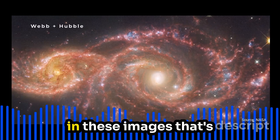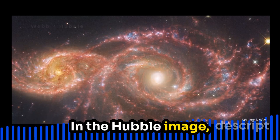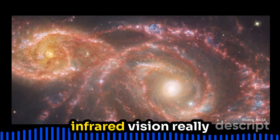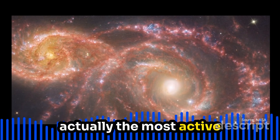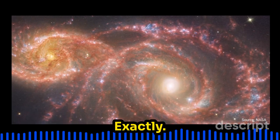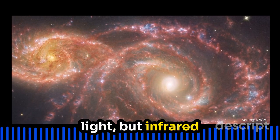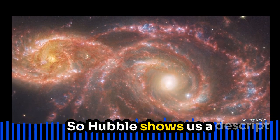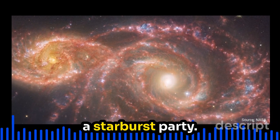Okay, there's one area in these images that's really caught my eye. It's labeled I. In the Hubble image, it looks pretty quiet, but in the Webb image, it's blazing. That's where Webb's infrared vision really gives us the edge. That region, it's actually the most active star-forming region in the whole system. Wow, so it's like a hidden treasure. Exactly. It's shrouded in dust, which blocks visible light, but infrared light can penetrate that dust, revealing what's going on inside. So Hubble shows us a seemingly quiet spot, and Webb pulls back the curtain, revealing a starburst party.